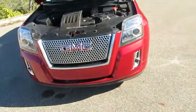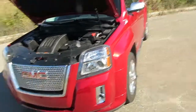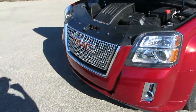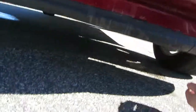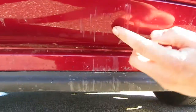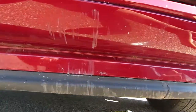I don't know what exactly happened. I can tell you we didn't replace any body panels, and I know no body panels were replaced on this Terrain. What happened, I believe, is it went over something, and if you look at the bumper cover very down low underneath here, you can see a couple of marks here on the bumper cover.